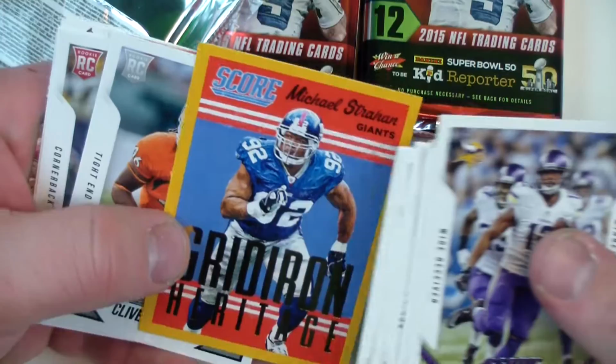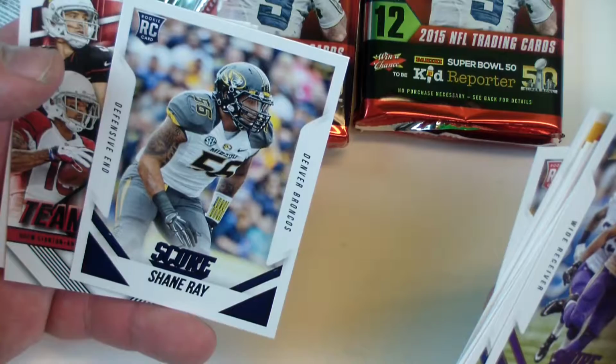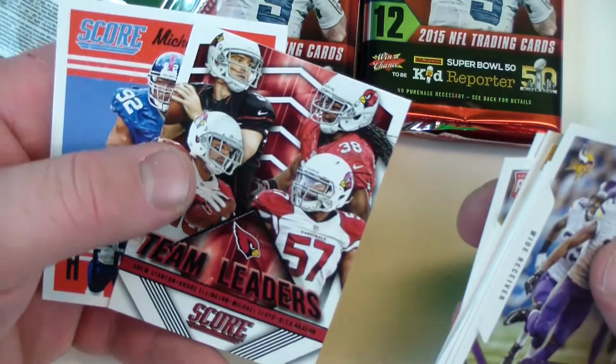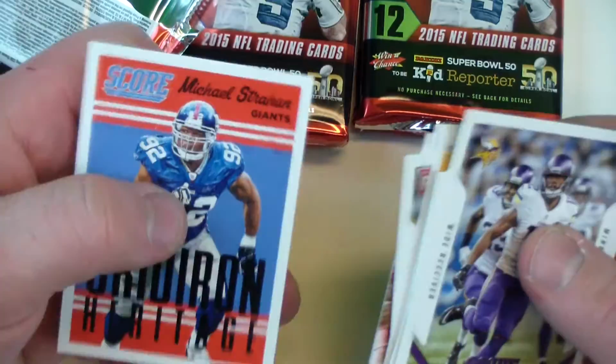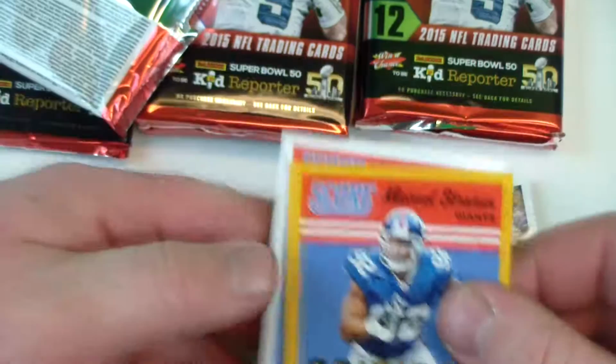Clive Walford, Jalen Collins, Shane Ray. These cards are ridiculous. Cardinals team leaders, and then we got the regular, we got the standard Michael Strahan in the same package. So it's definitely a parallel.